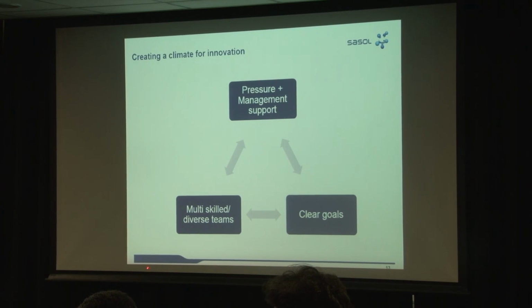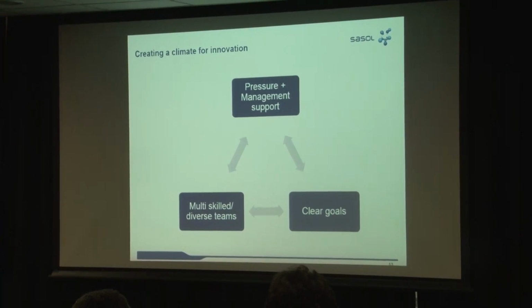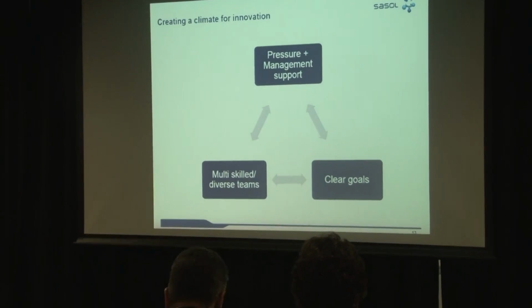And then lastly, something that we were lacking was these multi-skilled, diverse teams. So we've got a waste research group, and what we've said is, you guys are the waste research group. It's your job to find new ideas for our waste streams. And that's not the way to do it, which we found when we had real pressure. So what you really want to do is bring in people from all parts of the organization to help you innovate in this space. You can't rely on just a waste group, and a lot of companies have a waste group or an environmental group, and people look at them to drive the innovation in that space.